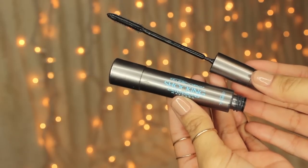I had two favorite mascaras. The first one is the L'Oreal, this strap is gonna drive me nuts. This is the L'Oreal Telescopic Shocking Extensions Waterproof. This one lengthens and it doesn't really volumize. I don't want a ton of volume on my top lashes. I just wanna make them look longer and I want it to be like a clean length. I don't want it to be too clumpy. This one does just that. It lengthens, but it's not clumpy.